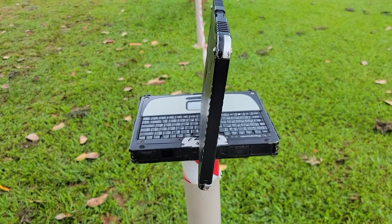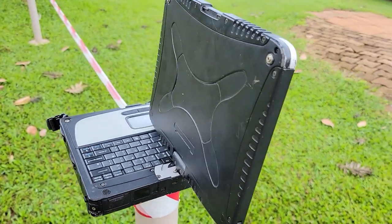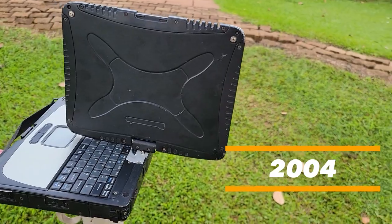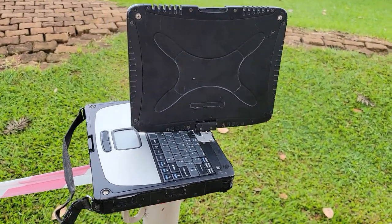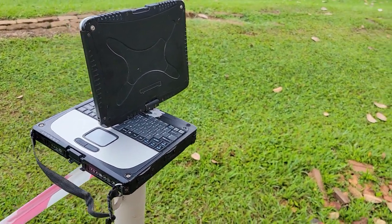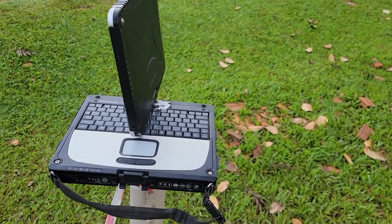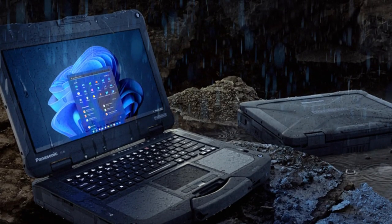The Panasonic TOUGHBOOK CF-18 laptop was a 2-in-1 laptop, call it a tablet hybrid, made by Panasonic in 2004. It was a groundbreaking device that revolutionized the world of rugged computing. At the time of its release, it stood out for its exceptional durability and versatility, making it an ideal choice for professionals working in challenging environments.